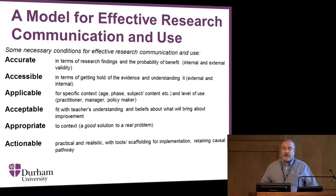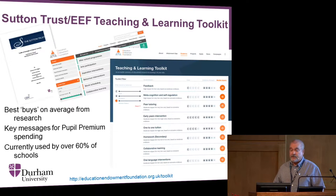And then I'll talk a little bit about the importance of results being actionable. It's probably the area where the toolkit is at its weakest, and why the work of the Education Endowment Foundation is starting to focus on how we develop campaigns that change practice.